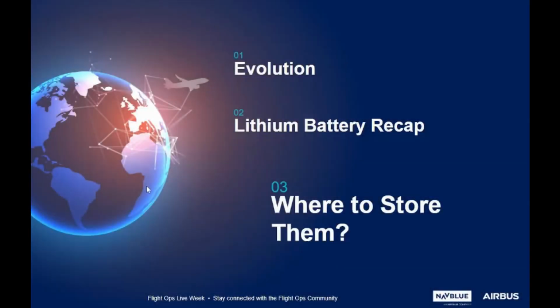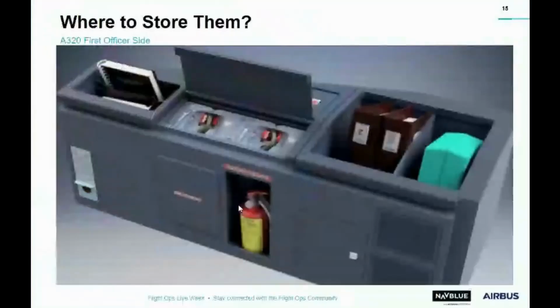So, taking into account the potential consequences of a thermal runaway, we decided to provide you with the areas where to store them within the cockpit. This is an image of a cockpit storage area, and I purposely chose one from an aircraft that was initially designed to host paper and now is hosting more and more portable electronic devices. I will not show images of every cockpit storage area of all the Airbus aircraft models. Therefore, I decided to take the most common one flying today, and what we see here is the A320 first officer's side with the airplane's front facing towards the left.